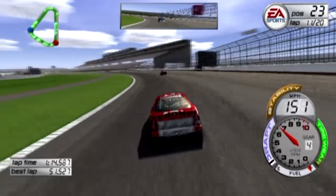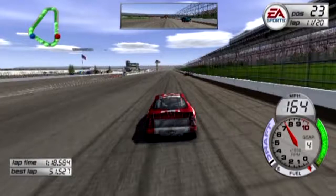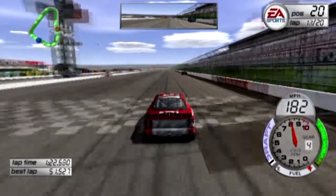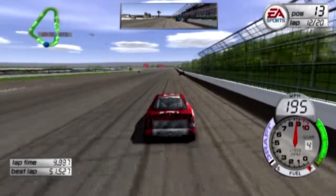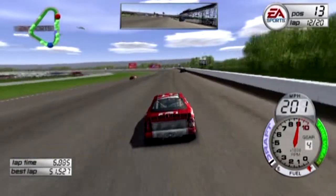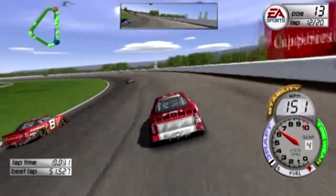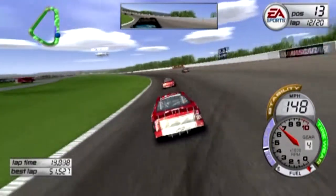Yeah, we're turning a little bit more now, so I've got to be mindful of that. Because we've got fresh tires, I don't have to be as cautious. I can throw it into the corners a little bit harder, but I need to make sure I'm doing that right. Not just yet, not just yet. Going a little high. There's Dale Earnhardt Jr. He's going to probably be the race leader.